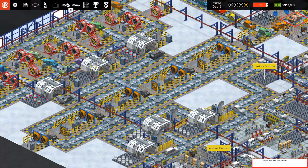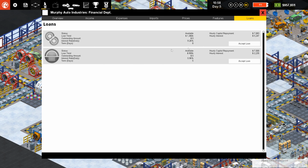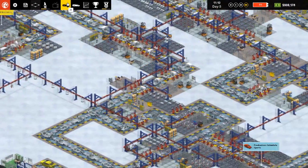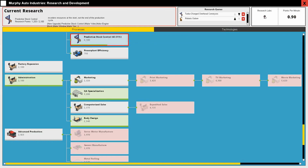41%, excellent. How are we doing finances wise? Loans, we've got no loan, we've paid them all off, so every single penny that we earn now is ours, and we could, if we want, take out another loan. So we're doing a lot of research at the moment, so selling cars is kind of a priority. We're bringing in 9.9 per minute, which is good, so that won't be too long.